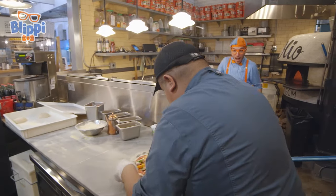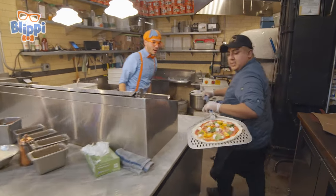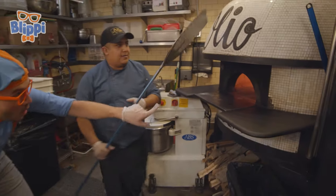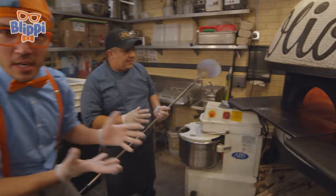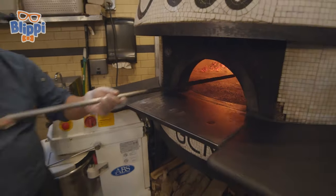Make sure the toppings are good. Whoa. Look at it. There's a big fire inside this pizza oven. It's really, really hot. And it helps to cook the pizza. You wait like 30 seconds, after that you can flip the pizza, okay?